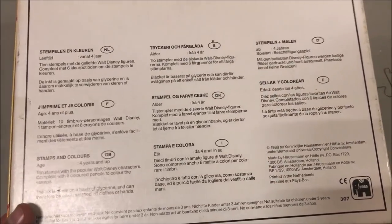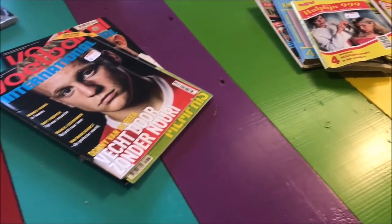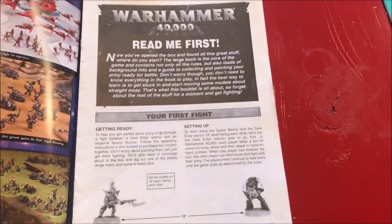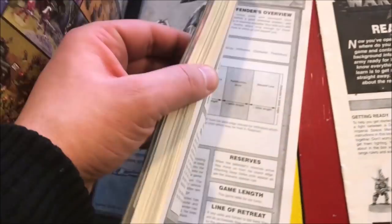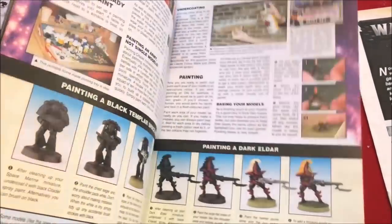And that about wraps it up, I think, for this episode. So let's stick around, guys. Just stick around here, and I will show you guys what I picked up. And this is one of the things that I didn't pick up. This was €2, a big book from Warhammer, but I don't think that it's really that interesting, or I don't know, not for me.